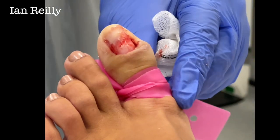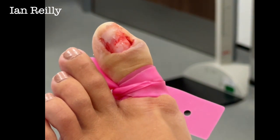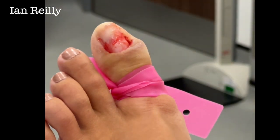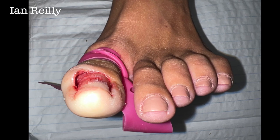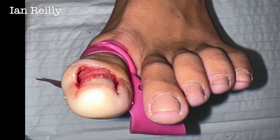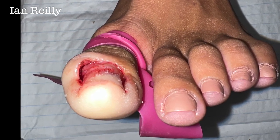So I'm actually going to stop that video there for a sec, because I want to get a little picture of the inside of that. So here's the end-on shot. I'll just slowly zoom in on that. There really was quite a defect, a void in there, and I'm still trying to convince myself that there was a separate nail plate starting to grow underneath.